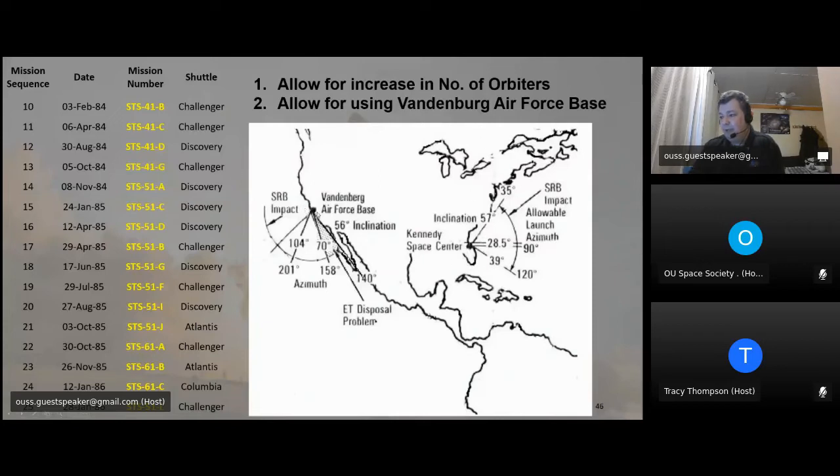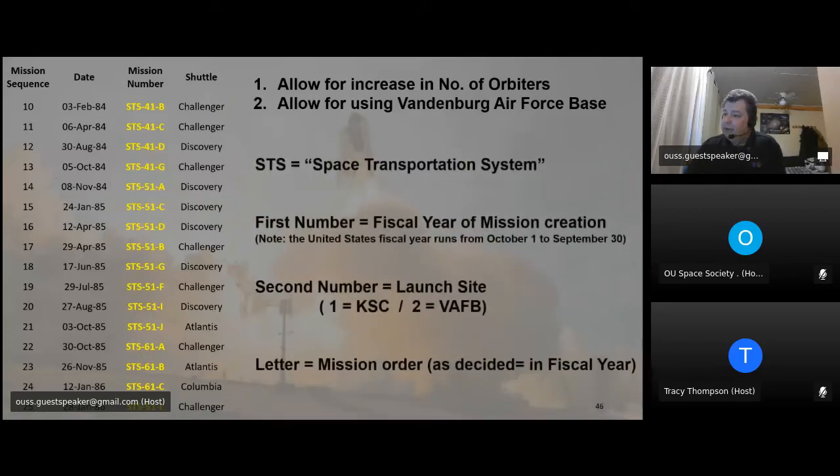You needed to do Vandenberg Air Force Base over this side so that you could fly directly down over water and still over the poles, because the best you could do here was 39 degrees that way, 57 degrees that way. So they wanted to use Vandenberg.